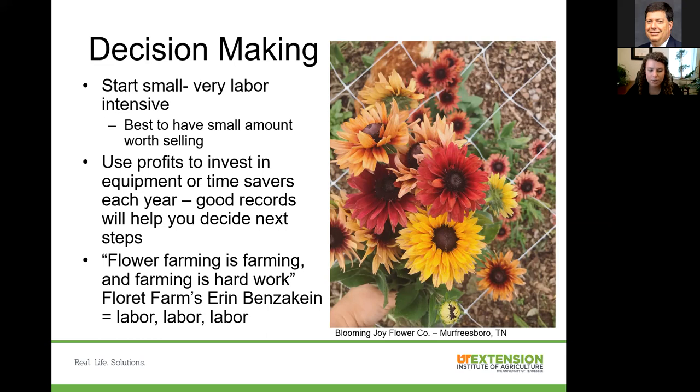And I love this quote by Floret Farms, Aaron: "Flower farming is farming, and farming is hard work." So again, everyone likes to think, oh, let's just plant all these flowers and it's going to be so fun. But farming is hard work, and you're going to be out there sweating, and you're going to be thinking, whew, this isn't so much fun anymore. So make sure you are making a profit at the end of the day.